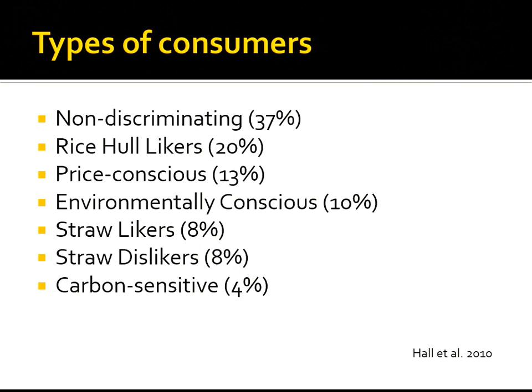Now this group was able to segment the market into, I think, 7 different segments. This is how they defined it based on the feedback they got from this survey questionnaire. First, and the largest segment, are the non-discriminating. This group are those who are at the mean. These are the average. These are the people that don't really care about one characteristic over another. They seem to just want to buy a plant, I guess.